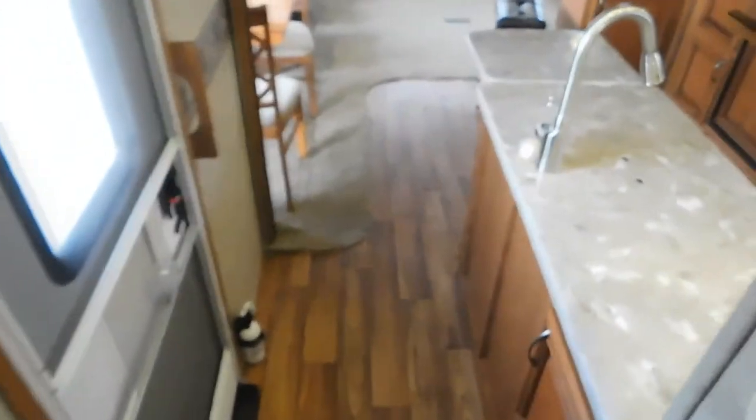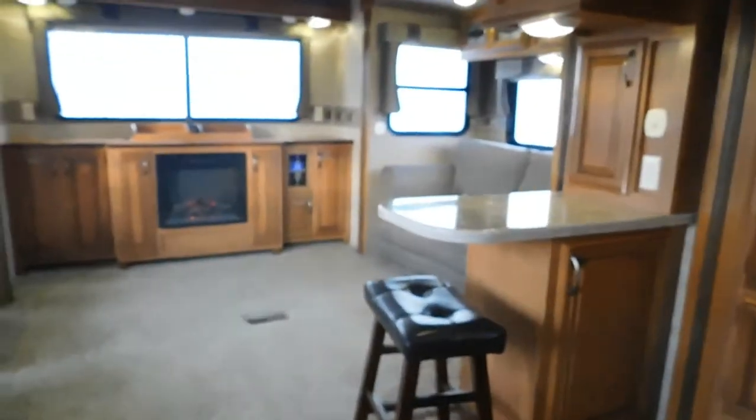Your bathroom door, shower. Bring this all the way down. Put the wrong one down there. Sorry, that was a two-handed job. I'm gonna bring everything back down to this end and lock that on there for travel. Also for your slides, make sure nothing's gonna impede them from coming in or out. Shut off all the lights and then we'll run the slides in.